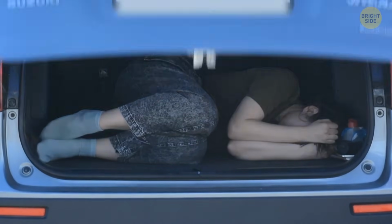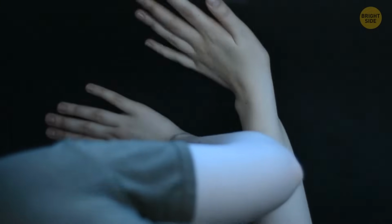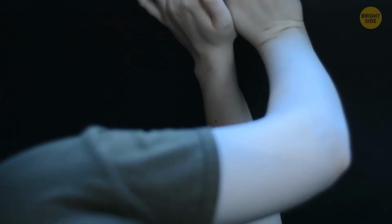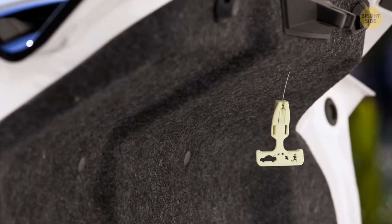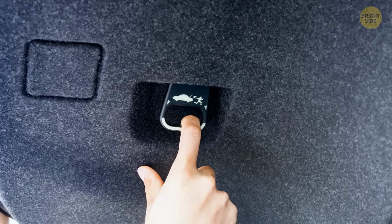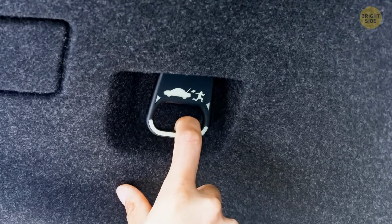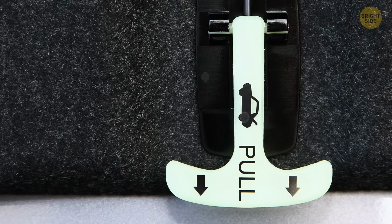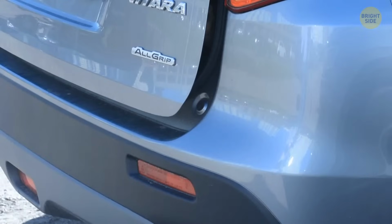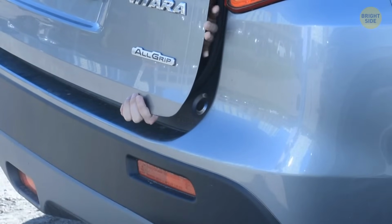If you ever find yourself stuck in the trunk of your car, stay calm. All cars are supposed to be equipped with an emergency latch to help open the trunk from the inside in the unlikely case it happens. These latches are so well thought out that they can be opened by people of all ages. More so, handles are designed to glow in the dark, too. You can even pull them with the mouth if there's not enough wiggle room to use your hands. Never mind how you ended up in the trunk in the first place.